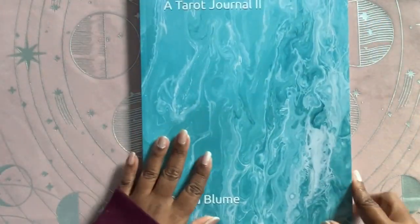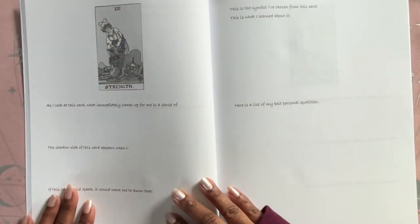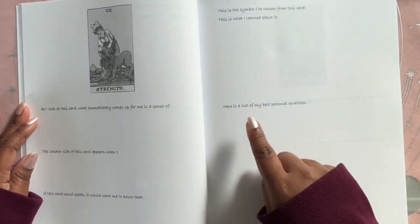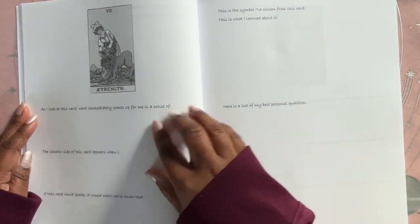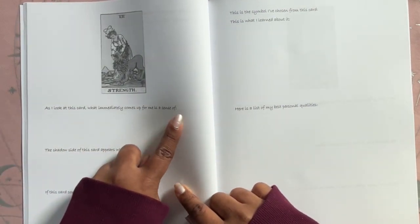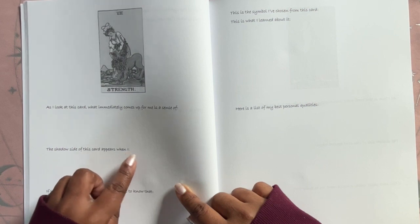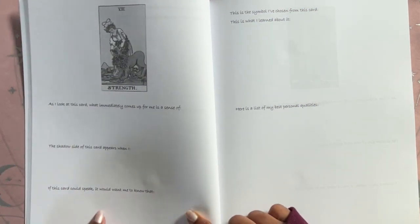Tarot journal number two, let me show you how it's laid out. So you still get your thumbnail, which is really more of a whole card picture. And what you get in this one is the same questions for each card. There's only one question, the last question, that's personal. So the questions are: as I look at this card, what immediately comes up for me is a sense of. So you write down what you feel when you see the card. And then it says the shadow side of this card appears when I. And then if this card could speak, it would want me to know that.